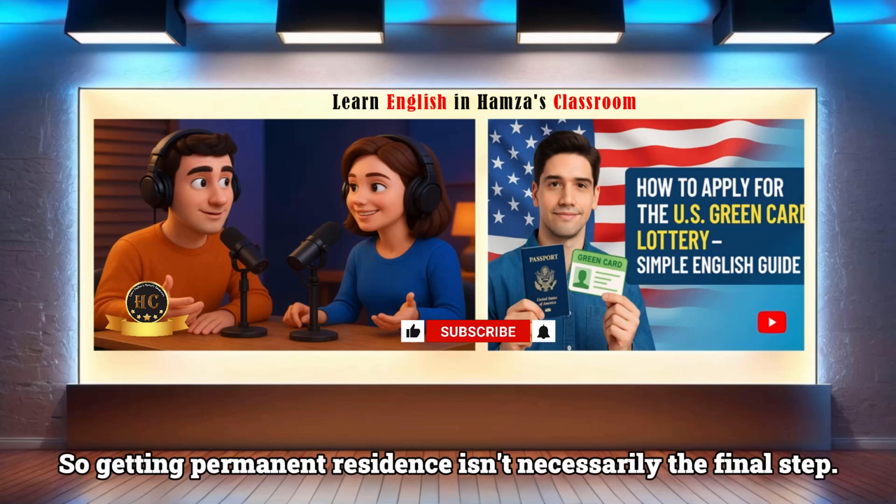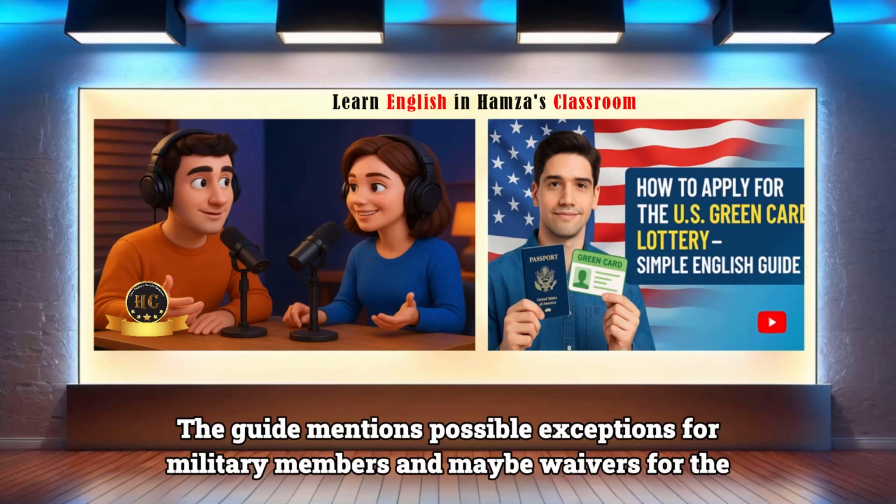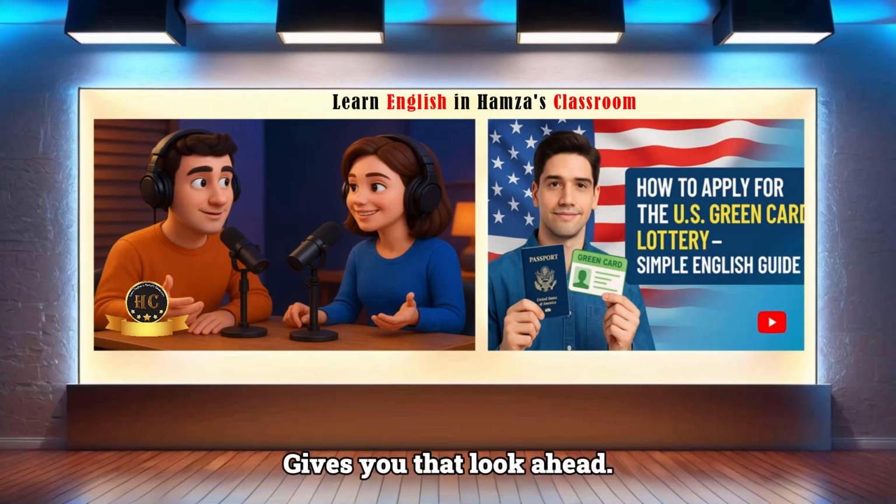So getting permanent residence isn't necessarily the final step. Exactly. Yeah. It can be a step towards citizenship, if that's something you choose. The guide mentions possible exceptions for military members and maybe waivers for the English and civics tests, depending on age and time as a resident. Gives you that look ahead.